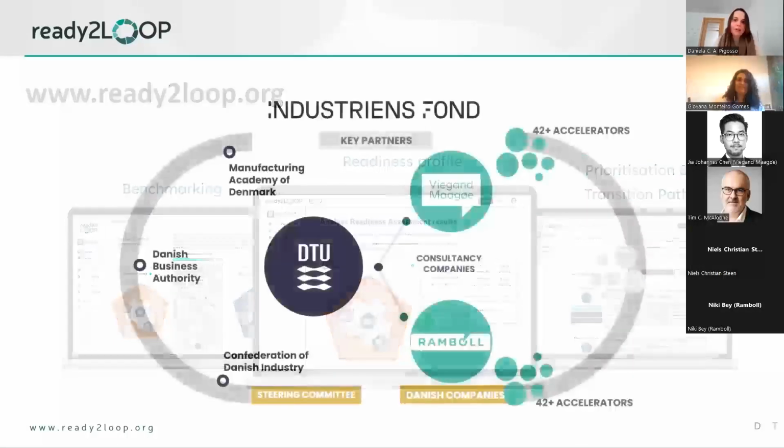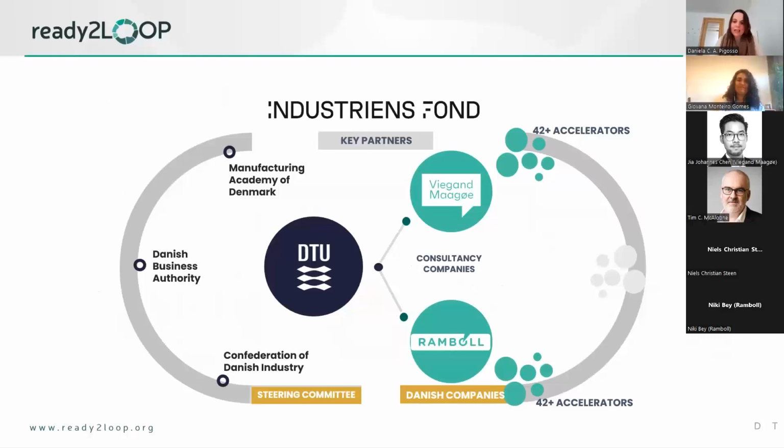And just before I give it over to Tim to have a discussion session, I want to talk a little bit more about ready2LOOP as a project. So we are from the Technical University of Denmark, DTU, leading the project. It's being funded and financed by the Industry Foundation. We have 3 super important organizations in our steering committee: the Manufacturing Academy of Denmark, the Danish Business Authority, and also the Confederation of Danish Industry. And we also have 2 consultancy companies represented today by Nikki and Ja, who will discuss and bring some extra insights to you in relation to how to make this transition in the product retailers and wholesalers sector.